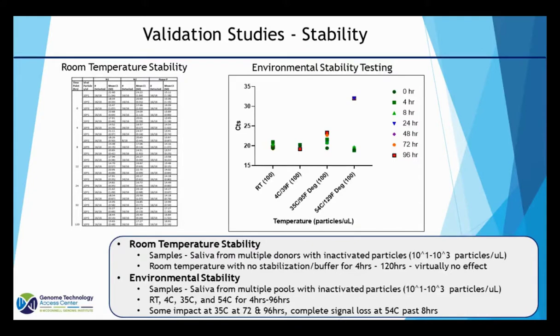At 10 particles per microliter, we even started to lose a couple of the samples at 72 to 96 hours at 95 degrees, but basically up to 48 hours, the samples were quite stable. Where we really see a decline is at 54 degrees Celsius or 129 degrees Fahrenheit. So this is a sample being left in a hot car on a sunny day. So at up to 8 hours, interestingly, the samples were quite stable.